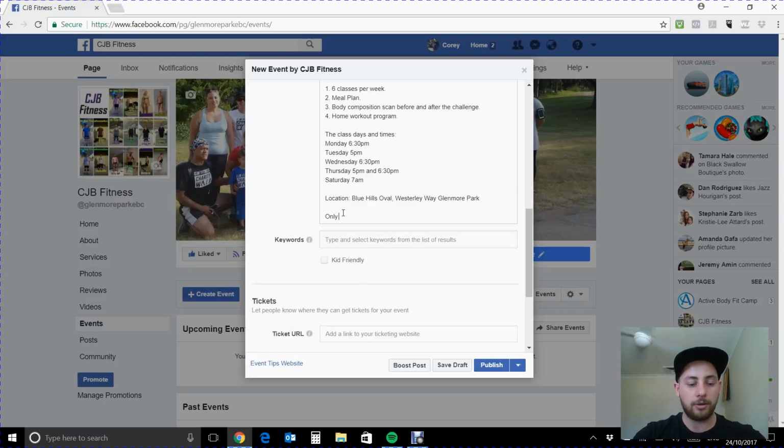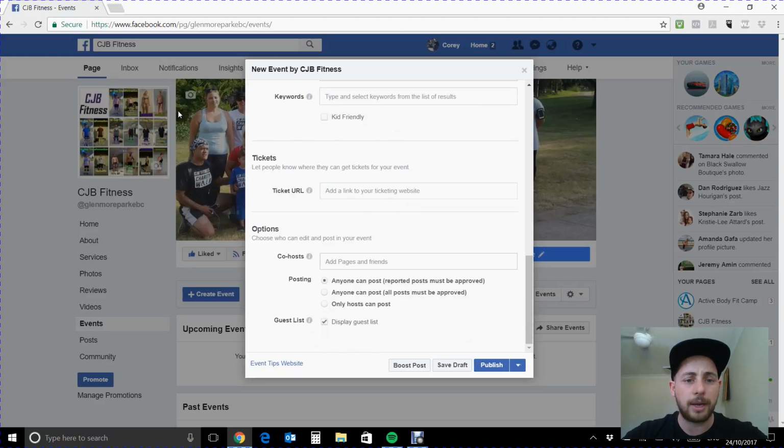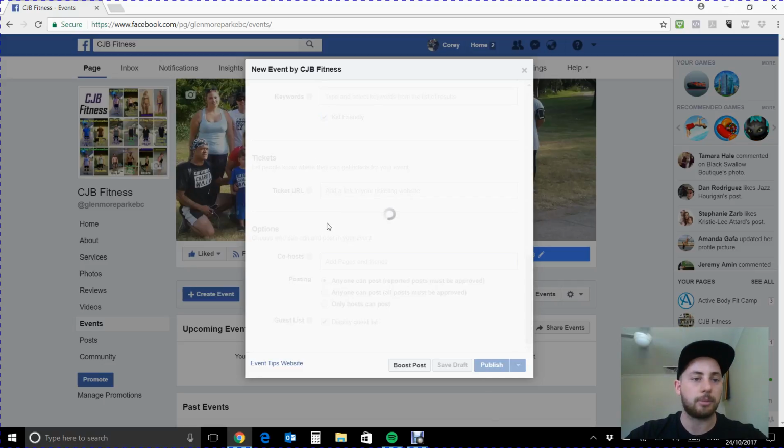Okay, and only 15 spots available. Alright, 15 spots, create that scarcity. Don't worry about keywords. You can put kids friendly, so kids are welcome to come. Don't worry about putting your website or anything like that. So what you're going to do now is just click publish.